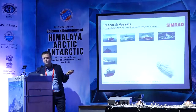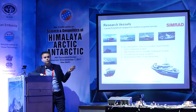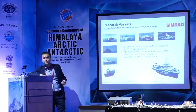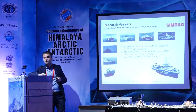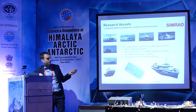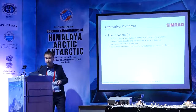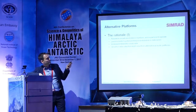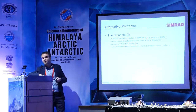So this is one point. The research vessels will continue to be very important. These are all contracts that we have had over the last year or two. Some of them will be mentioned from Rolls-Royce, but many of them are scientific icebreakers, and they all follow the same kind of instrumentation. They have the wideband system, the EK80, and the scientific sonars and the multibeams, and they use the omnidirectional sonar. So vessels are going to continue to be very important. But what we see, and there's been talk about moorings here, is that the rationale for augmenting the ship data is big. So the vessels are limited in number and expensive to operate, so you cannot have your 1-year time series from a vessel.